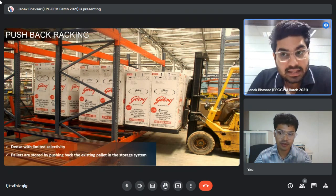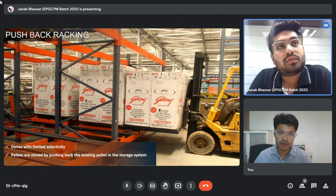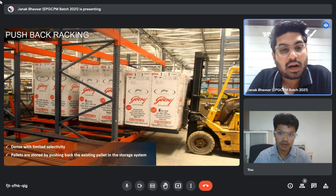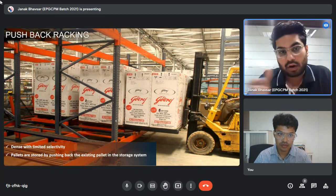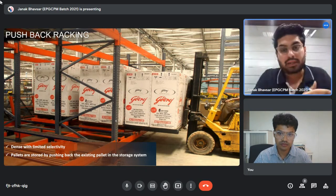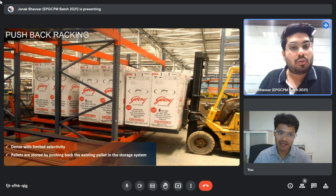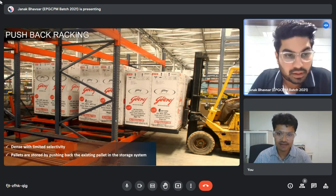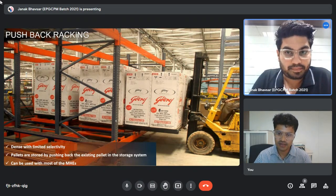It is a very dense type of storage, but here you cannot handle a very heavy pallet. Imagine if the pallets are 1.5-2 tons heavy, and it is a four-row system. Then when you want to push the fourth pallet inside, you have to essentially push almost 4.5 tons of material inside, which is not possible for any equipment. Okay. So it can be used for lighter pallets. It can be used when the SKUs are similar.